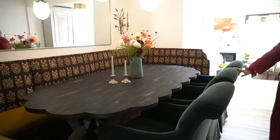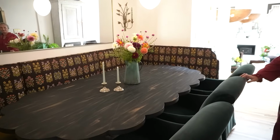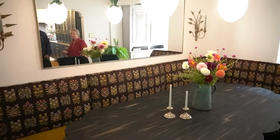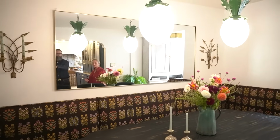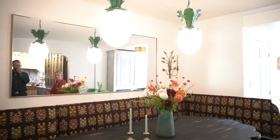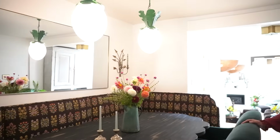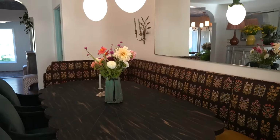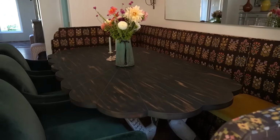So this space we think of as a dining hall. It's like a hallway that didn't really work before with a regular table out in the space. So we did this banquette here. We've had like 15 people at this table. We use it a lot. We love it. This hallway felt like a waste of space. It was really large and overscaled to not use it.